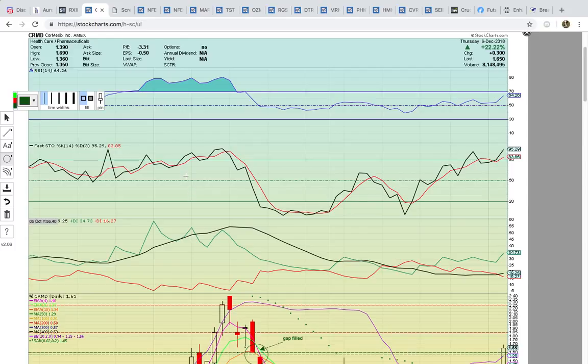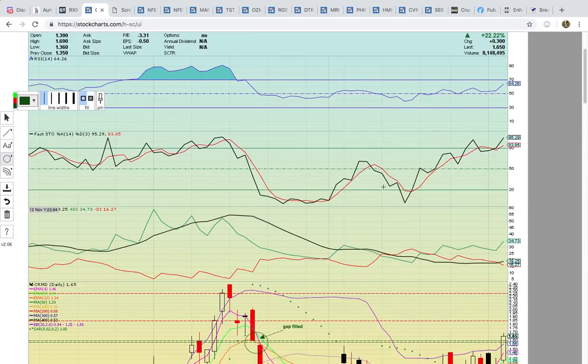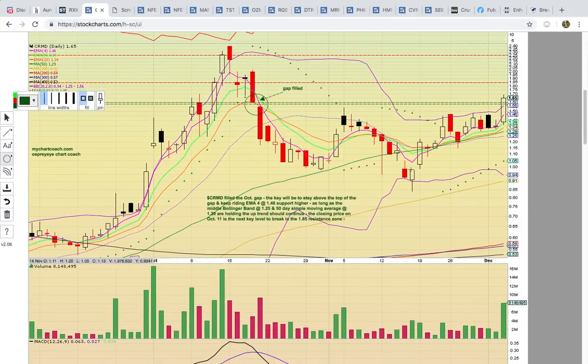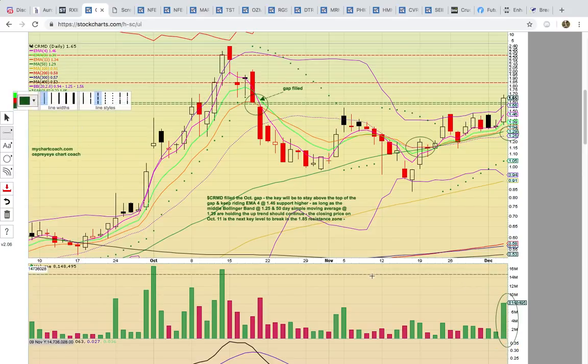Okay, let's take a look at CRMD, closed up 22% today. Super nice move. It has a good steady uptrend going here on the daily chart. You can see the middle Bollinger Band and the 50-day simple moving average are holding. As long as this 125 to 129 support level holds, this uptrend should continue. Notice the nice volume spike down here, so it had some good volume.